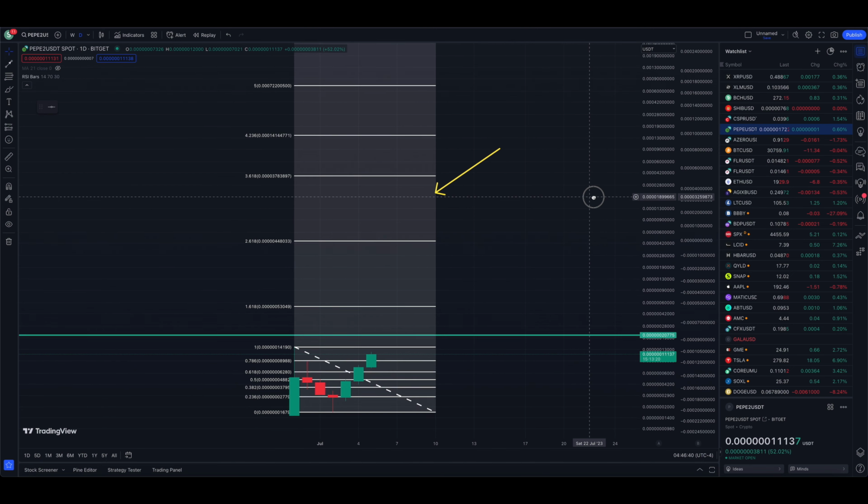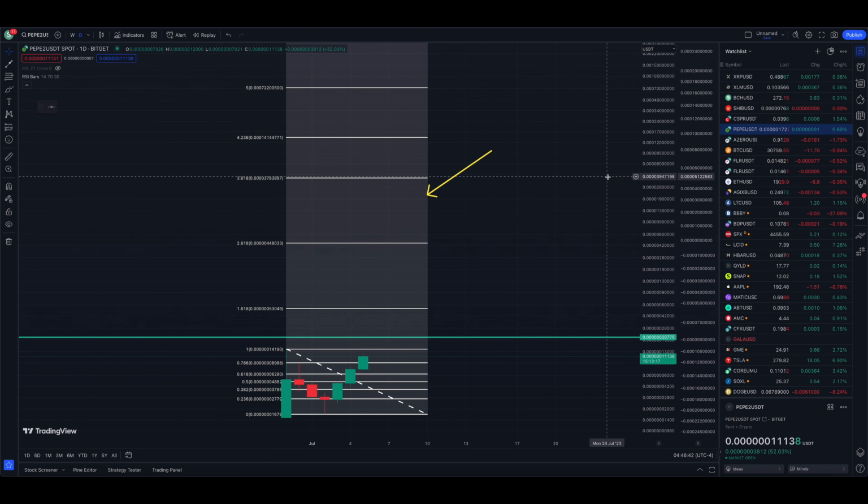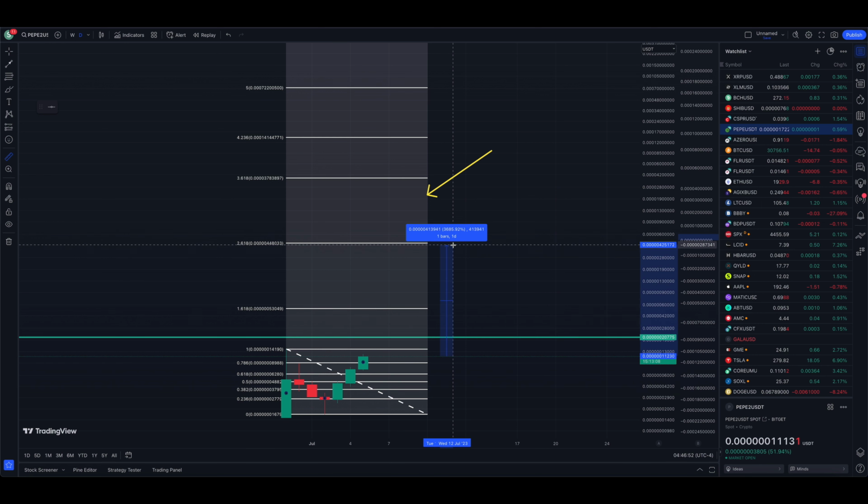We could see a ridiculously high Pepe 2.0 here coming in at the 3.6, or even the 2.6 is a ridiculous move. That would be, yeah, you're at that 4,000 mark, and then up here you're at that 33, and yeah, so somewhere in here, call it 20,000% move for Pepe 2.0. Like I said, I don't hold this thing, but if you do, let me know your thoughts on where you think the price is going here.